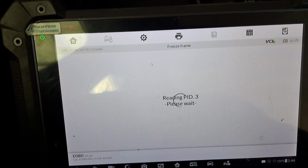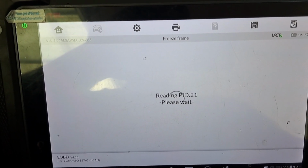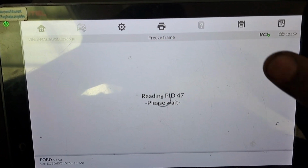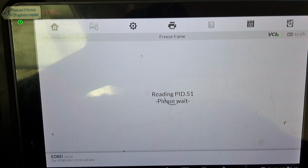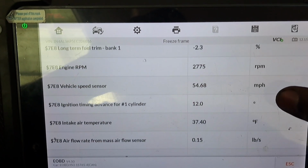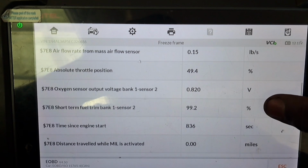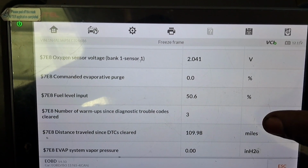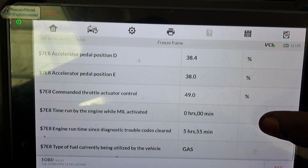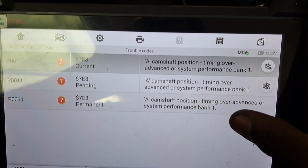Now, thinking about Chevys, the actuators can fail. So we might have to go into the bi-directional portion and see if we can actuate the oil control valves for these actuators. Let's see what the freeze frame states. I don't think it's going to give me that much information. Short-term fuel trims are going to be irrelevant. We do know that it shuts down during startup, and it seemed like the oil control valve might be stuck. Throttle position, irrelevant. Mainly if we had drivability problems, the air-fuel ratio sensor would be important, but they're not important right now. I'm not going to get the information I need. So, camshaft position, timing over advanced, system performance bank 1.